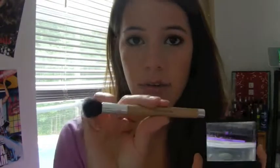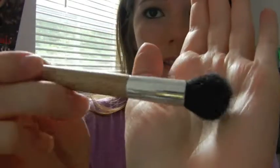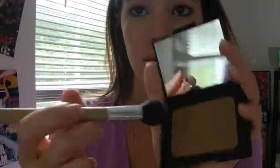So, NARS Laguna bronzer today, and I'm using my Sonia Kashuk brush. As you can see, it's very small for contouring, and I really like that. So I'm going to just tap my brush in the bronzer. And I'm going to lightly contour because I have to go to work after this.